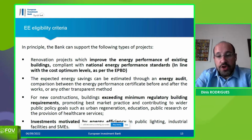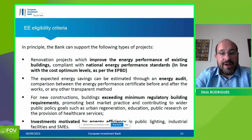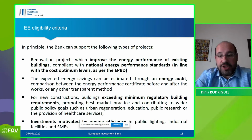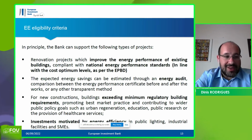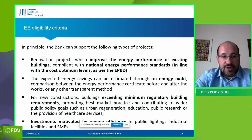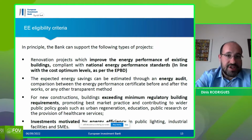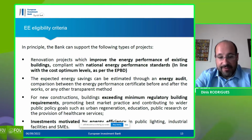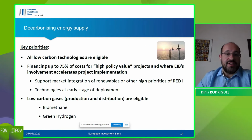We also finance new construction. They also have to have an additional motivation. We typically don't finance new construction for, let's say, a real estate project, but if we are speaking about social housing, those types of projects can also be financed by the EIB. Nevertheless, they will need to be more efficient than what is included in the national legislation. So currently, all the new buildings need to comply with the nearly zero energy building standards, and to be eligible for EIB financing, they need to be 10% more efficient than the applicable threshold in each one of the member states. And as I have also mentioned, we also finance projects in street lighting, industrial facilities, and SMEs, which are motivated by energy efficiency objectives.